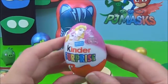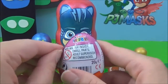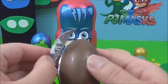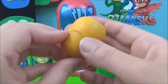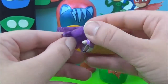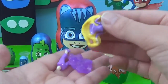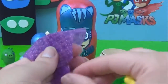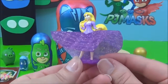We also got a Kinder Surprise Palace Pet egg. Let's see which Palace Pet we get. I hope we get Treasure, Ariel's pet. Oh, I think we got Blondie. That looks like Rapunzel's pet. Oh no, it's a flower. Oh, it's a princess. It's Rapunzel. Awesome. That is awesome.